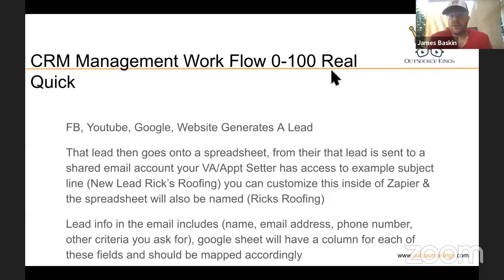And then you can do other questions as well. So the questions are not really as important for right now. What is important is that you map the fields so that your VA can ask those questions on the phone. Google Sheet is going to have a column, and you're going to map the columns, so that when new leads come in, they all start adding up and organizing.